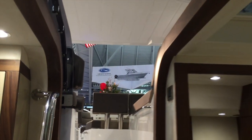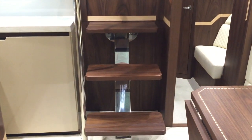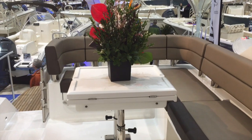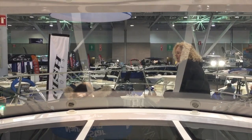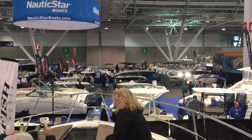Okay, this is the boat I'm gonna buy. Look at the stairs. They're just a beautiful color. And it's nice and easy getting out. Look at that view. Oh my God, I like this boat. It's got a grill. Isn't that nice? That is something. Look at that view of Mother and Rachel up there. Just the view through the sunlight.